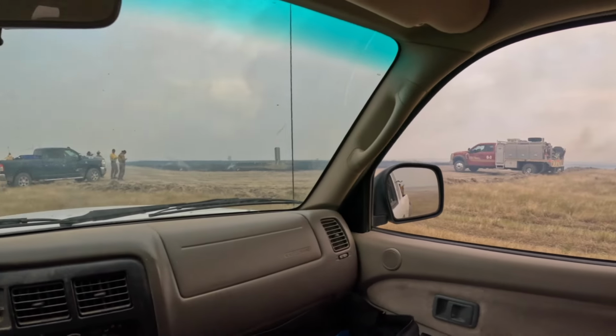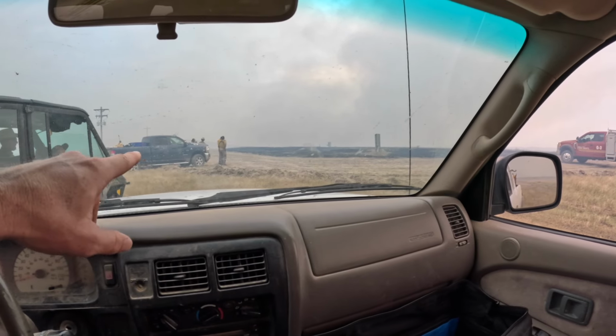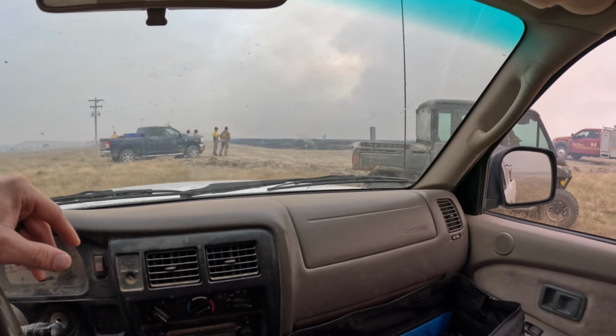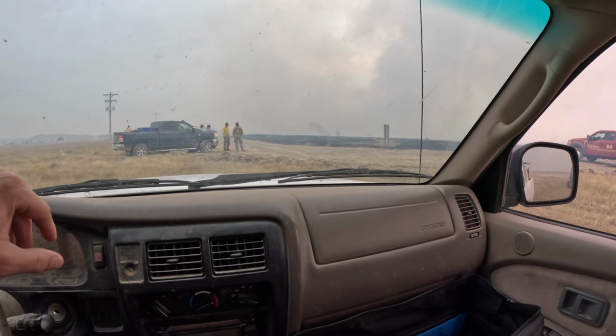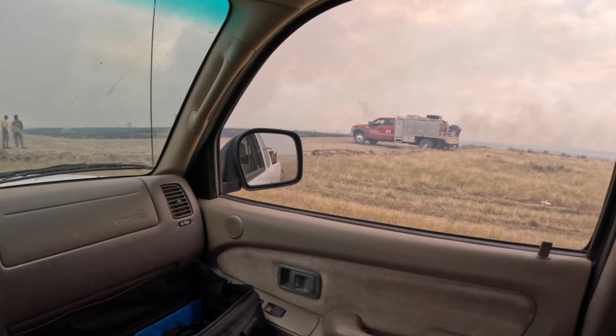Well, we're right here on the fire's edge, and we've got several different fire departments here fighting this thing. And what they did is they ended up blading a big swath right here with a blade, and then they backburned up to it. So when the fire hit here, about half an hour ago, it didn't have anywhere to go, so they've got it pretty much out.